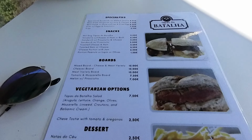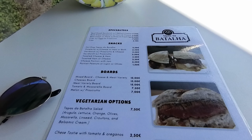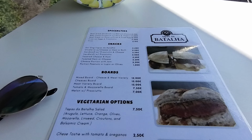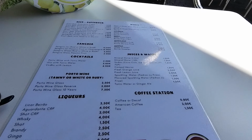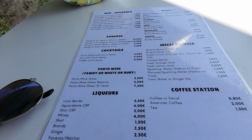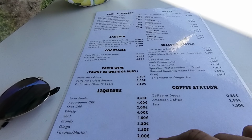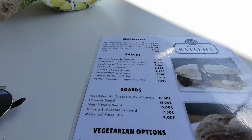They have a specialty of the beefsteak sandwich, so I'm going to get that. I might get the steak sandwich with the ham and cheese, and then I think I just want a soda and port wine with tonic water. Yep, soda and port wine with tonic water with the steak sandwich. I think I'm going to go for that.